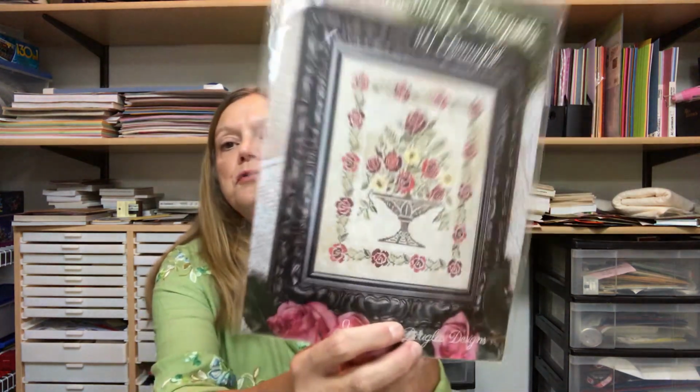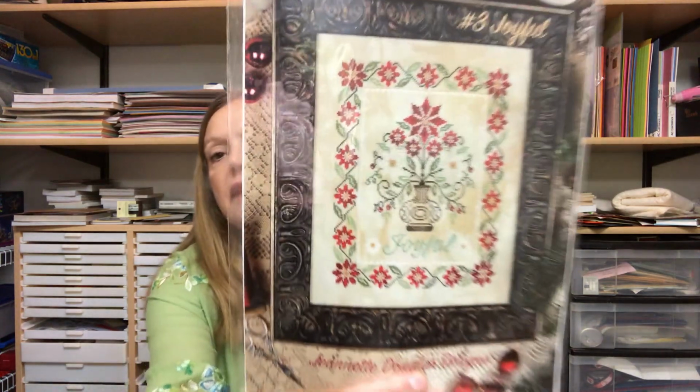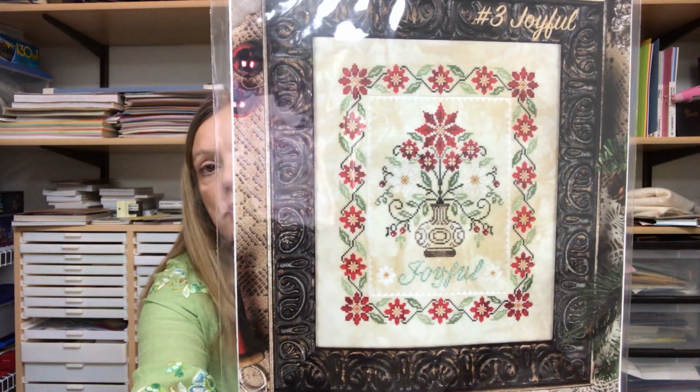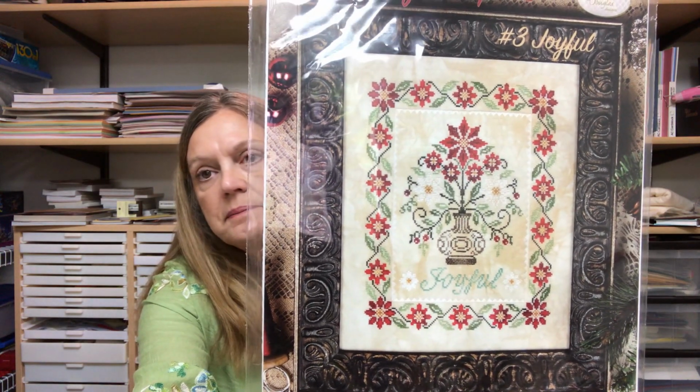Then I got a couple more in the Blooming Bouquets series. I don't know if I have all 4 of them listed now or not. These are by Jeanette Douglas, and they are beautiful. There's, I think, 4 in the series, and I think I have them all entered on my site. So this one is Blooming Bouquets number 4, Beautiful. And it's got roses. Blooming Bouquet number 3, Joyful. I think this is my favorite, poinsettias for Christmas. This is so gorgeous. It's got the word joyful at the bottom.